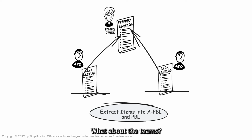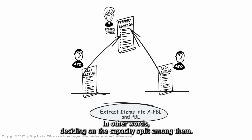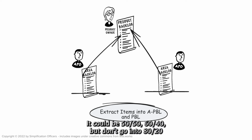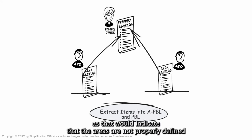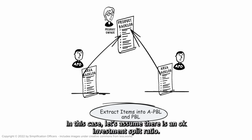What about the teams? The product owner decides on an investment spread over the two areas. In other words, deciding on a capacity spread amongst them. It could be 50-50, 60-40, but don't go into 80-20, as that would indicate that the areas are not properly defined and some thinking needs to go into that first. In this case, let's assume there is an okay investment spread ratio.